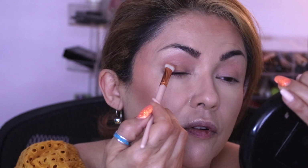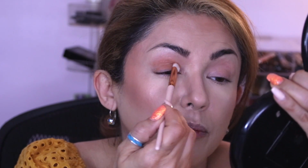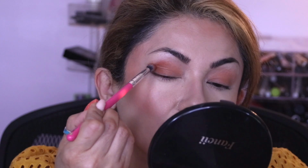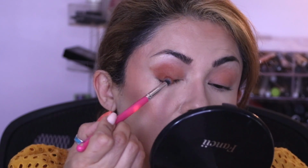I'm just gonna go in with that kind of neutral light brown and go over the base that we put on. I'm going to take a smaller, little round brush and apply a darker caramel color. It does have pigment to it, I will say that. And kind of put that here on the corner of the eye to blend out the shadows on the edge.